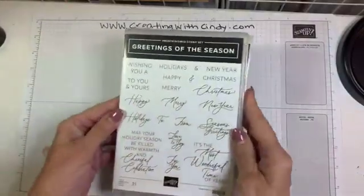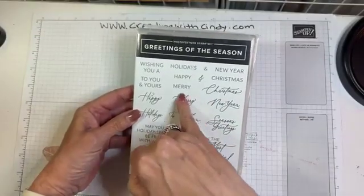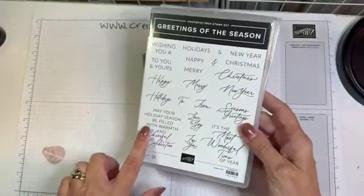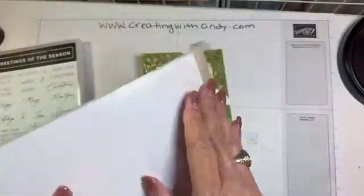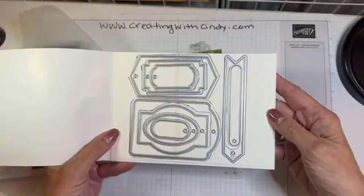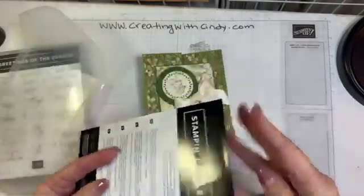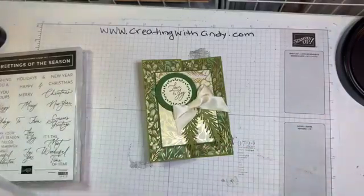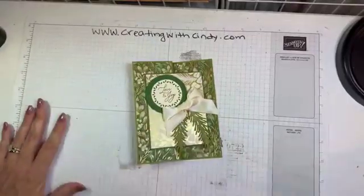And it is called Greetings of the Season. So it has great sentiments, and you can mix and match them. Like you can put a script Merry with just a block letter Christmas, just however you want. And then it has a couple that I think are good for the inside of cards. And then the dies that go with this are a bunch of labels. So that's always great to have in your craft arsenal, is like good labels. So I did not use those labels on this card. I did on another card that I'm going to show you at the end. Yeah, on the other 3 cards that I made, I did, but on this one I didn't.